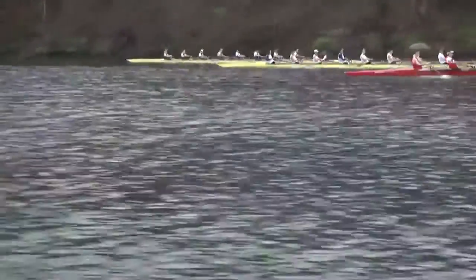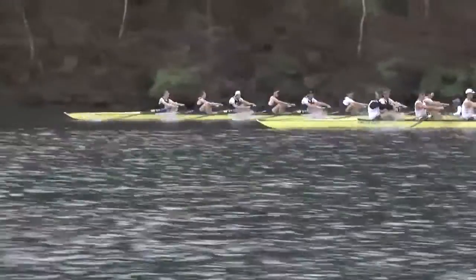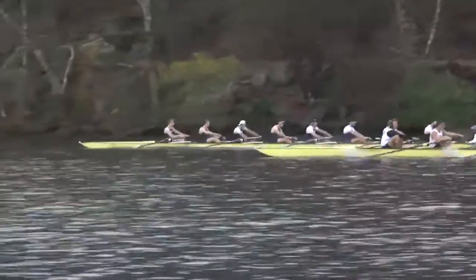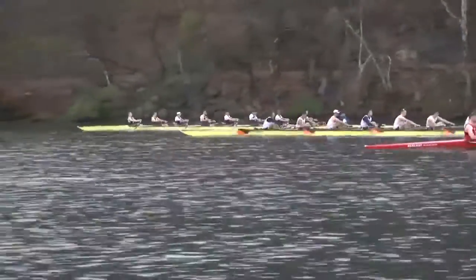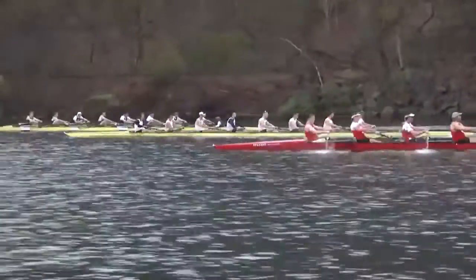Princeton Coxon now on 2 seat of Cornell. Yale looks like they're dropping the hammer here, really getting against that leverage. You can really see the bow forward just hammering through those top couple inches of their drive. Really good movement from the bow ball, really good movement in the shoulders across all three crews.